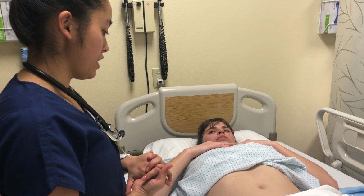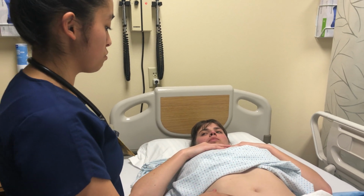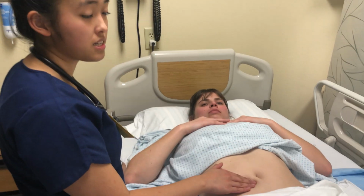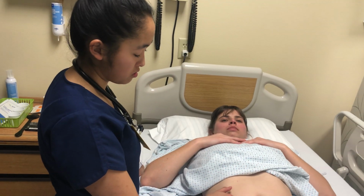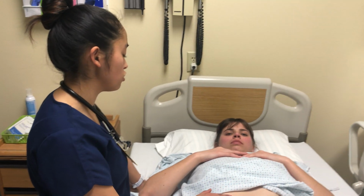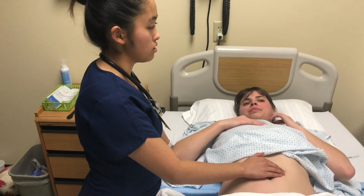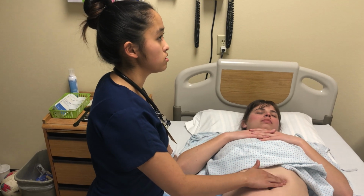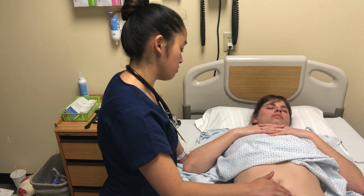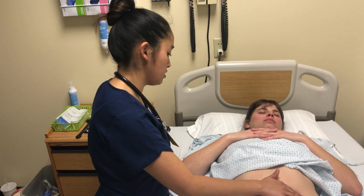The next thing I'm going to do for your abdomen is palpate first superficially. Let me know if there's any tenderness, and I'm just feeling for any unusual masses. Right lower quadrant, everything feels good. Your abdomen is nice and soft. No pain? Nope. That was the right upper quadrant. Moving to the left upper quadrant. Left lower quadrant. Everything feels good.